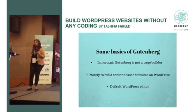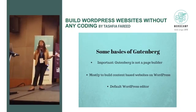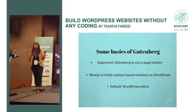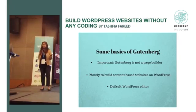But I would be sharing some of the basics of Gutenberg, because when I'm talking from a user perspective, they just learned WordPress. They just learned how to use the default editor. But now there's a new editor, it's called Gutenberg, and everyone is going crazy about it, and they don't know anything because they're non-coders and they're not from this community. How are they going to deal with it? So there are some basics of Gutenberg. There have been so many posts. I personally wrote a post on Gutenberg versus page builders, how it's going to affect page builders. Are they competitors or not?